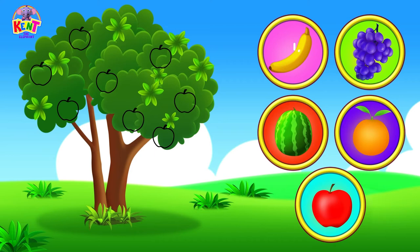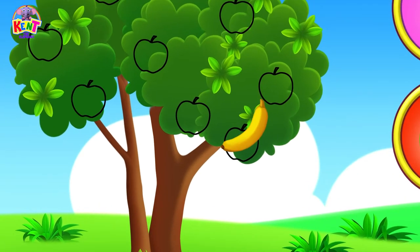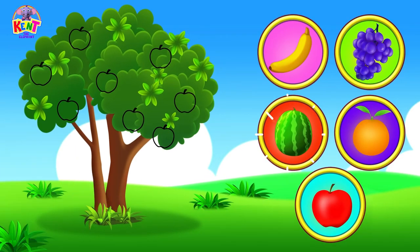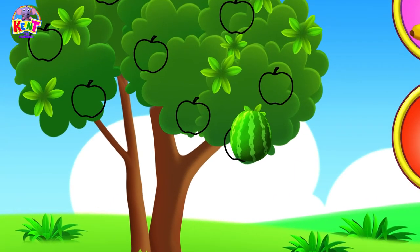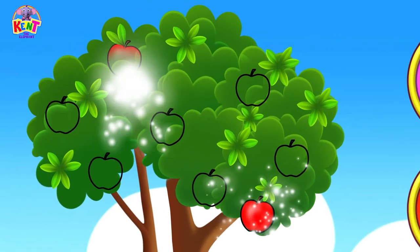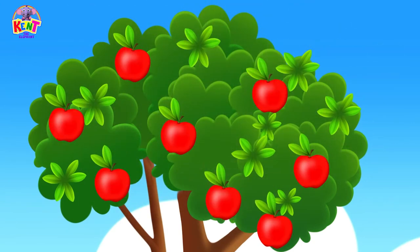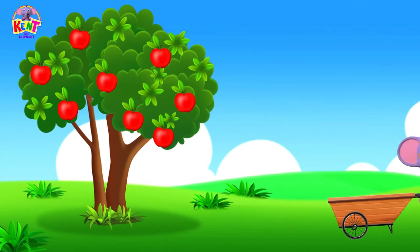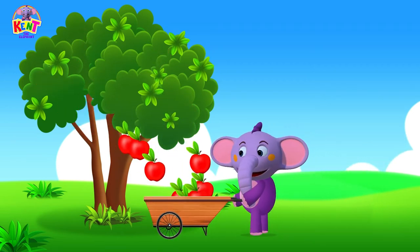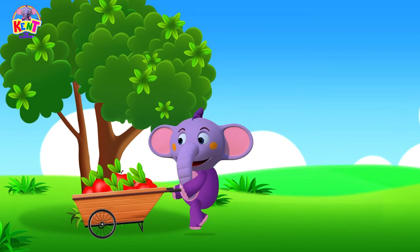Is it a banana? No, that doesn't fit in there. How about a watermelon? No, definitely too big. It could be an apple. Yes, it's perfect. Great job. Thanks for your help. Here go all the apples into my wheelbarrow. I love apples.